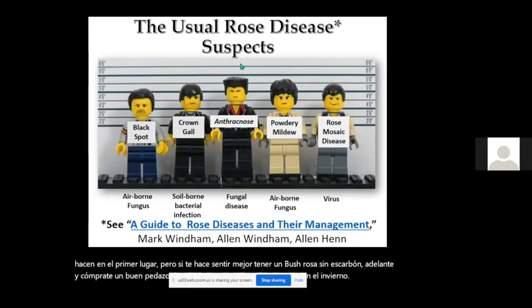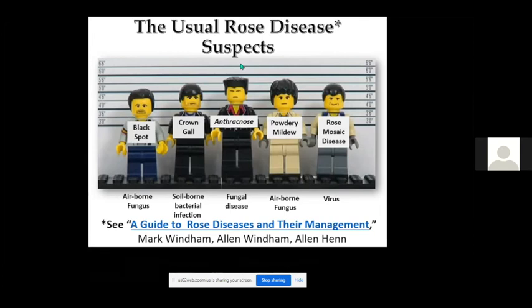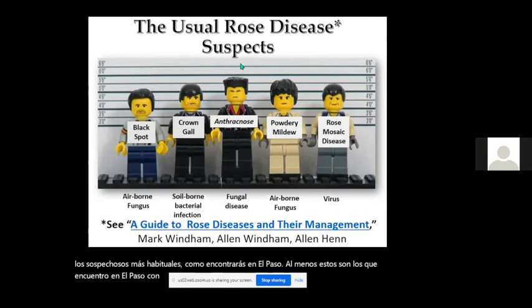Here's a lineup of the diseases that I think probably rank among the most usual suspects that you'll find in El Paso. At least these are the ones that I find in El Paso most frequently. Powdery mildew being probably the worst offender. I have seen some rose mosaic disease, but that's because it came in on the rose when it was purchased at the big box store or at the nursery.